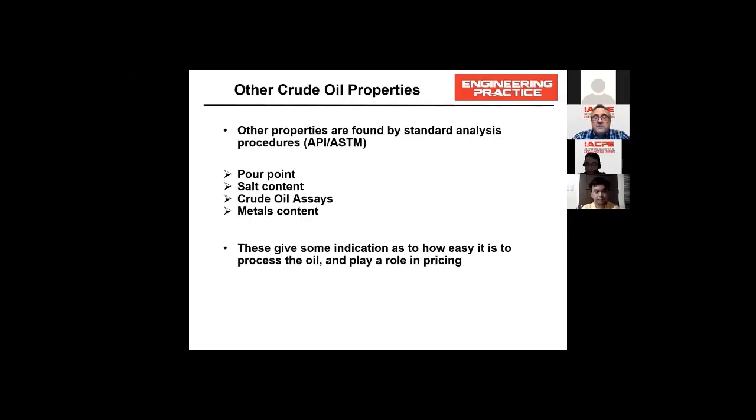Other properties are found by standard analysis procedures. So it depends on what country you're in and what the standards are for them. But generally, we use in the US API or ASTM. And things that we look at are pour point, salt content, crude oil assays, metal content, and there's some other things too, but these are the majors. These will give you some indication as to how easy it is to process the oil, and it also plays a role in pricing. Next.